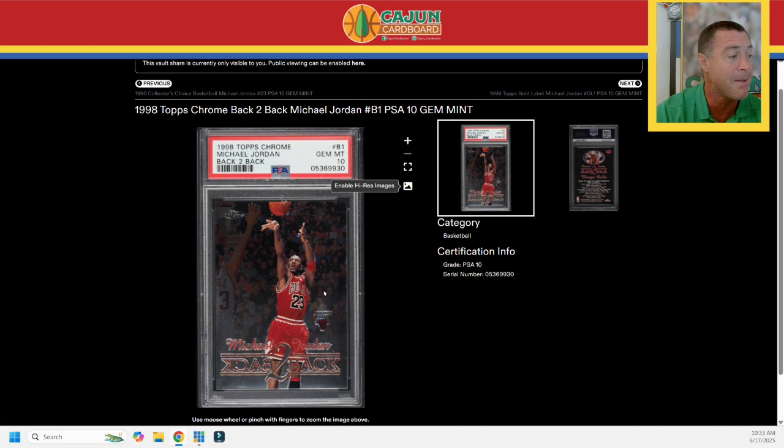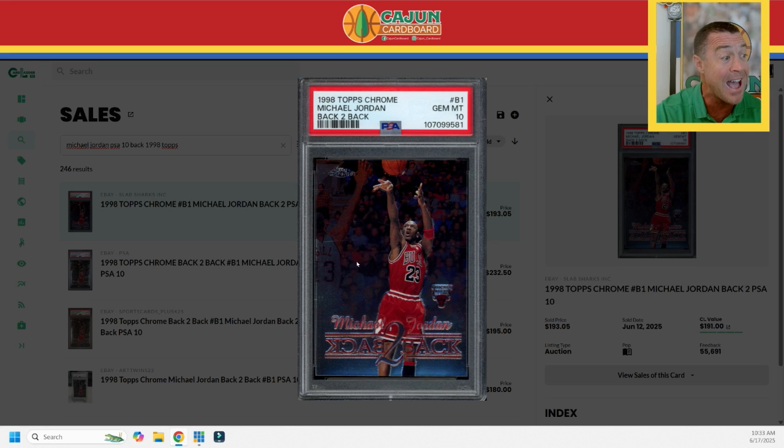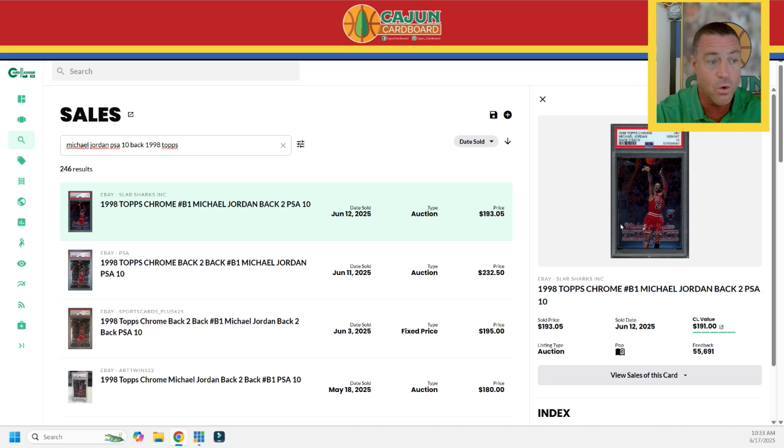98 Topps Chrome back-to-back. Another one. It falls in line with the Champion Spirit. This is another pretty cheap card from that Chrome product. But I like the look of this card almost as much as the Champion Spirit. And look, you also get a little bit of Ghost Kendall Gill over here on the left. Real exciting player with the Hornets and later with the New Jersey Nets, I think.